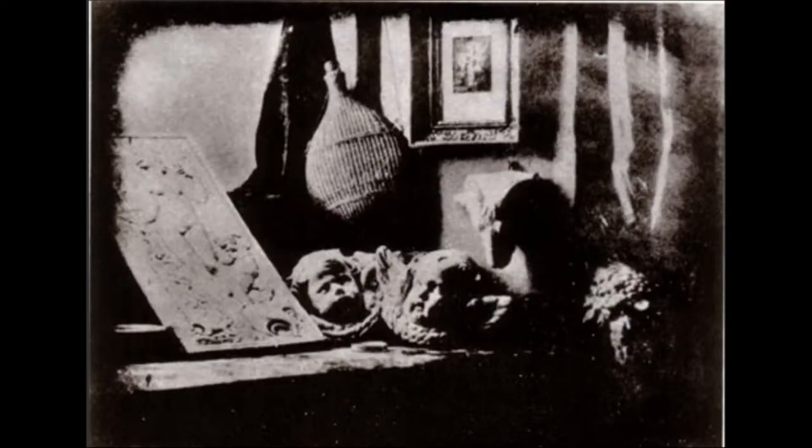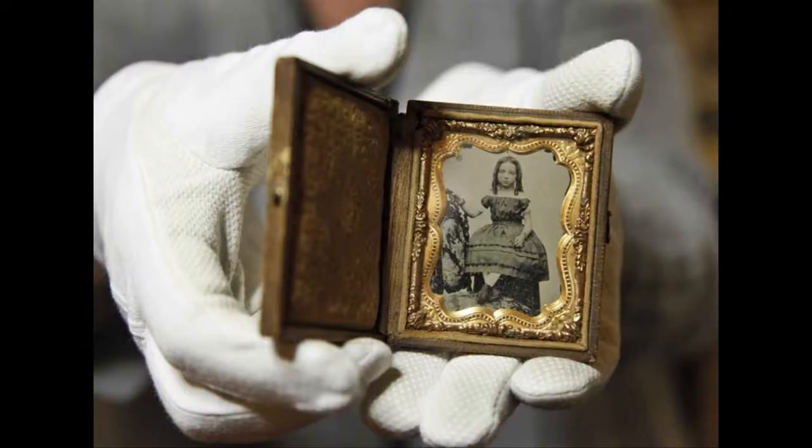The ambrotype was easy to make and inexpensive. They were most popular with soldiers in the Civil War and stayed a form of folk art for the rest of the 19th century. Also, tintypes were popular with street photographers because of the same reason, inexpensive.